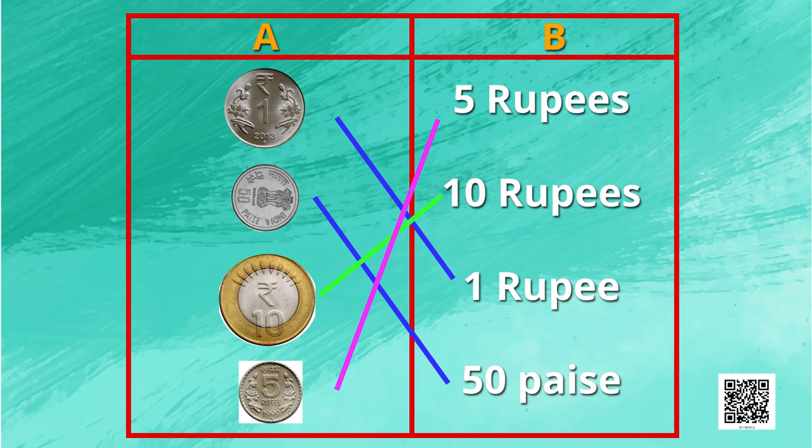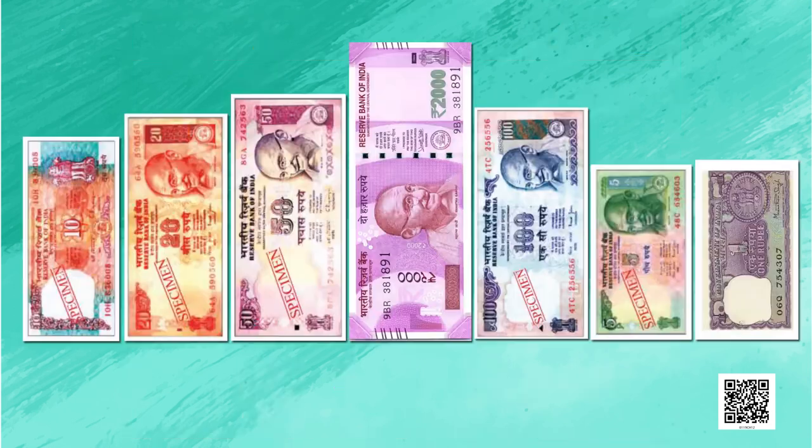Now look here. Here are certain images of the notes. Arrange these images starting from the highest value note to the lowest value note. Look at these images. The first image is of a 10 rupees note. The second, third, the fourth, which is a 2000 rupees note. The fifth, the sixth and the last one.